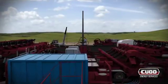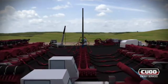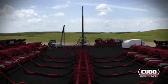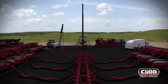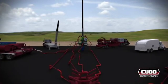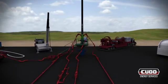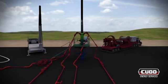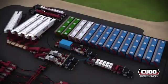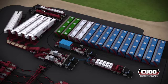The coiled tubing unit is then rigged down, and the hydraulic fracturing equipment and crew are positioned to begin operations. Cudd Energy Services' hydraulic fracturing fleet consists of the industry's most modern high-pressure pumps and computerized blending equipment. Our 2,250 horsepower hydraulic pumps are rated at 15,000 pounds per square inch. Cudd's blender, hydration unit, and liquid additive system deliver a consistent fluid throughout a multi-stage pumping operation.